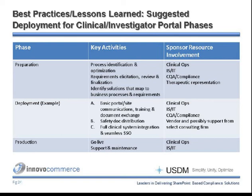In deployment, you typically may want to take a phased approach. Don't try to do it all at once. Identify some critical phases and work towards getting each phase right, rather than trying to do everything in one full swoop is our recommendation. This is just an example of one phased approach. Set up a basic portal product first for your communications and training and basic document exchange for your collaboration with your CROs and sites. Then enable, for example, perhaps safety document distribution, and then perhaps in another phase, full clinical system integration with single sign-on to underlying systems.